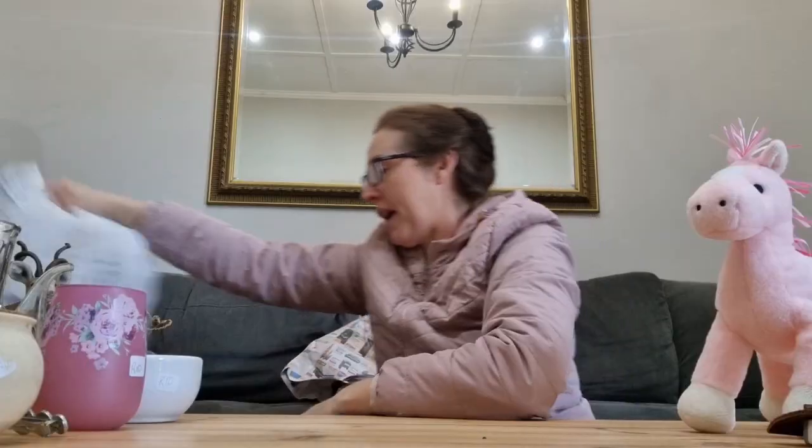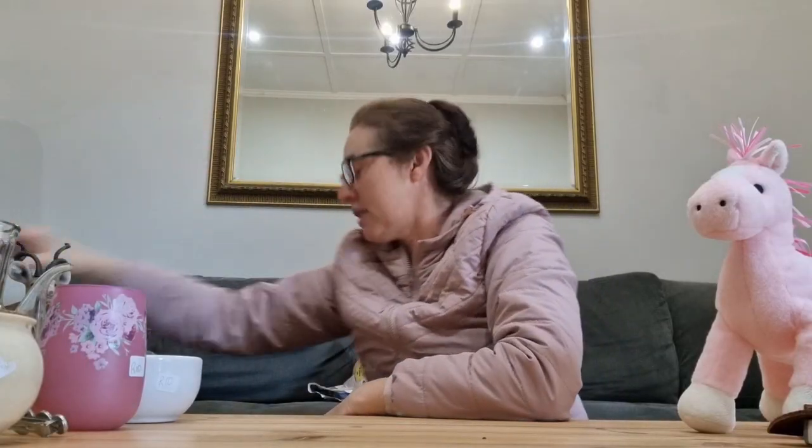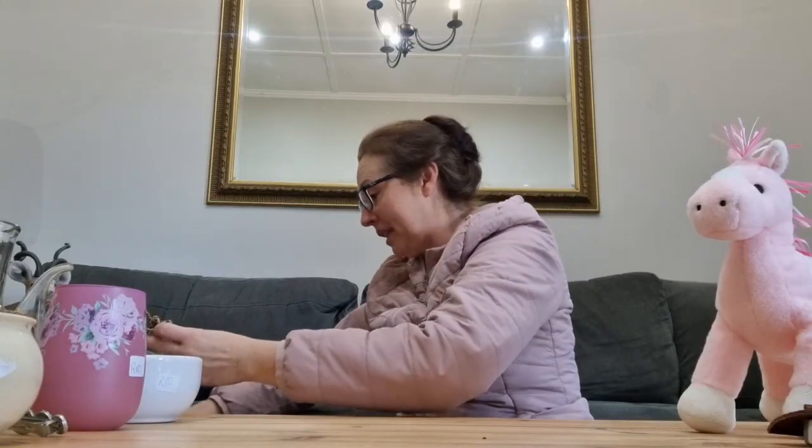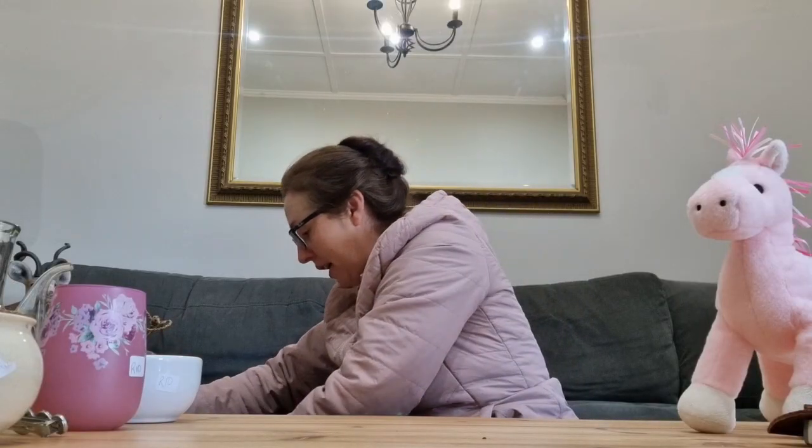Starting to run out of space here on my table. And there's another bag that is empty. Let me throw that there. Now the last bag. Are you prepared for this? Because people, there is a lot of stuff in here. I know for a fact.